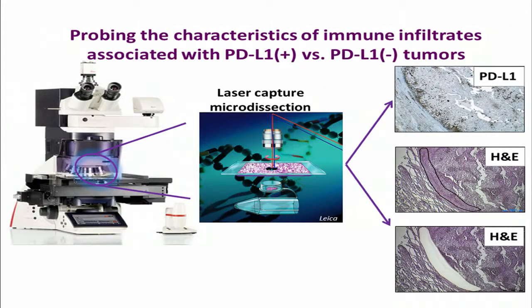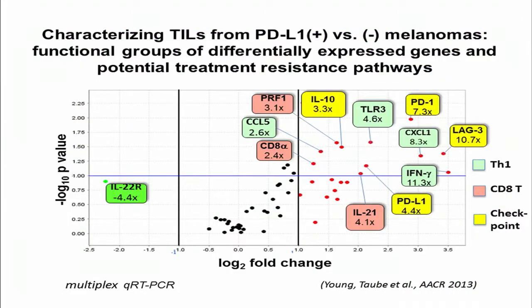We can learn a lot more about these immune infiltrates through whole genome microarrays and directed qRT-PCR studies, and so we can actually, under the laser microscope, dissect out in a very precise way these immune infiltrates that are abutting these areas of PD-L1 tumor expression to learn more about them. And here's an example of a multiplex qRT-PCR test showing that in the same neighborhood where we find PD-L1 expression, we also find PD-1 on T cells. We find markers of the infiltrating CD8 positive T cells, and we see molecules like perforin, which shows that they have killing capacity. But importantly, we also see other checkpoint molecules in the same neighborhood.